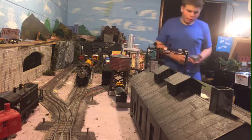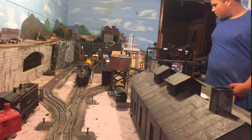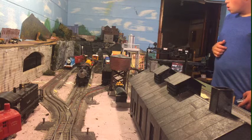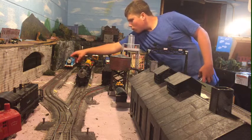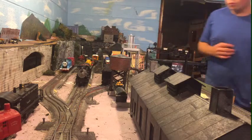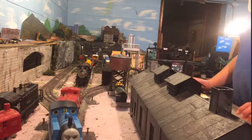Let me turn that block off. What's coming down the track? There's extra 1. This is extra number 1. And it's going to actually serve the engine terminal. The crew's got a throw switch. Stop there because he has to get off for a couple minutes.